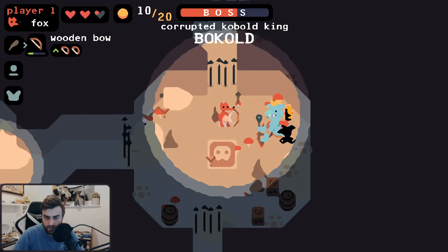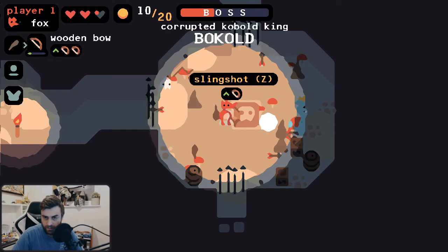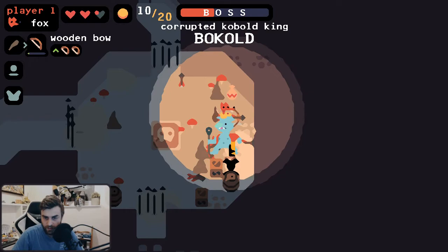Corrupted Kobold King. Okay, so there's a bit of a backstory going on. It wasn't always like this. Bokold was not always a shadow summoner, I guess. I guess that's the plot behind this. There are these evil shadow beasts or something that we're going to have to get to the bottom of. No dialogue in it so far, probably because I'm a fox.